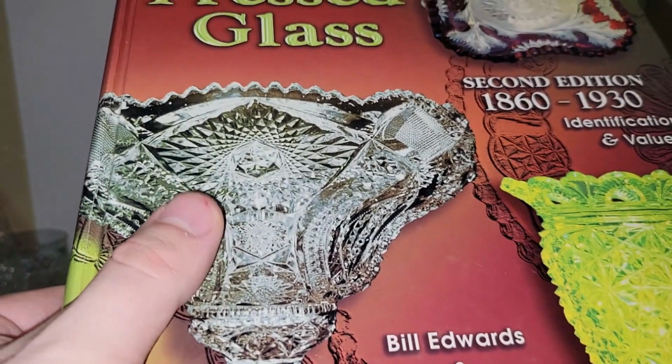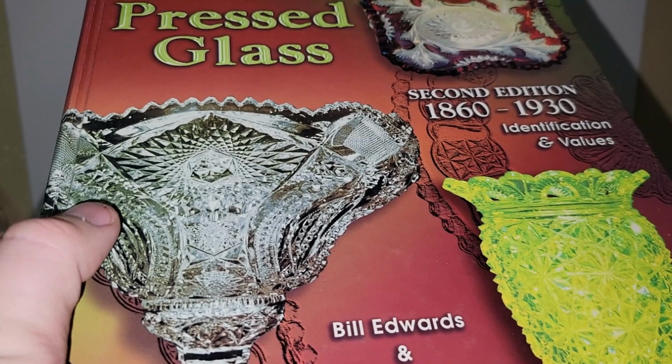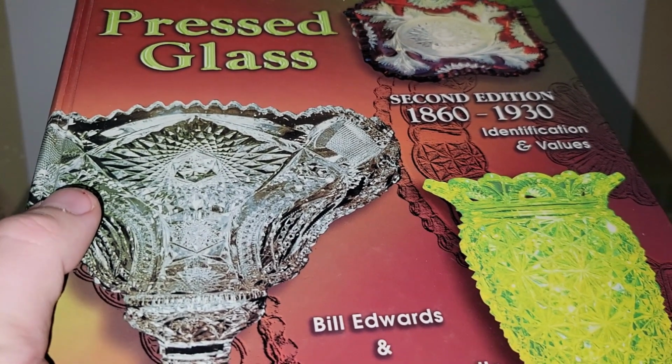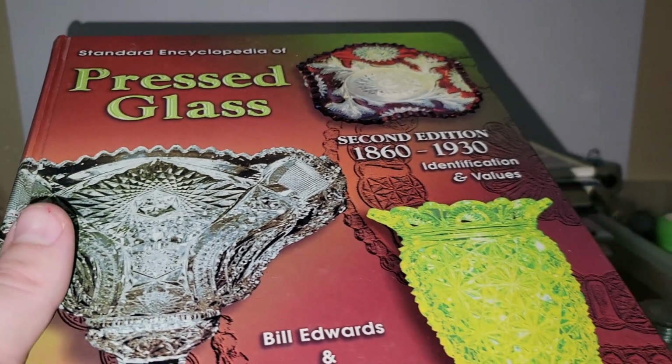I was at my local Goodwill and I picked up a piece that looked like this, and you could definitely tell it was cut, not pressed. Pressed is a lot smoother. The cut stuff feels like it would literally cut you if you were to rub your hand on it, but it's not sharp.